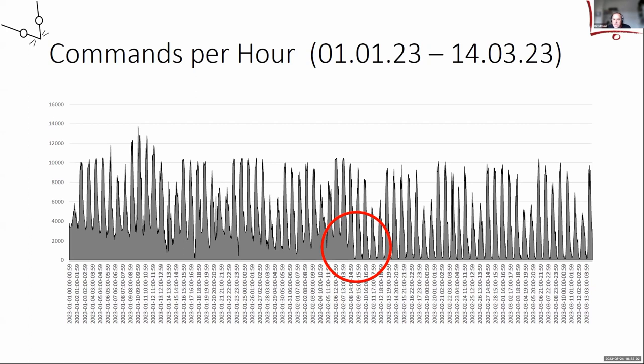If you look at the search commands per hour in the same period, we do see something changed. The robots caused kind of a baseline of commands, but we still have all the spikes. So bots were a problem, but not the only one.